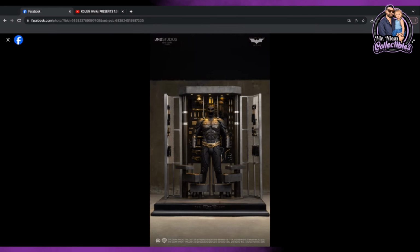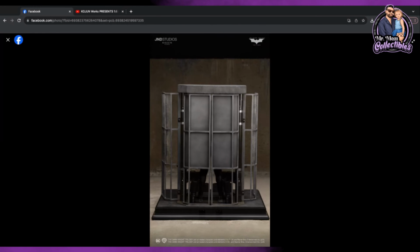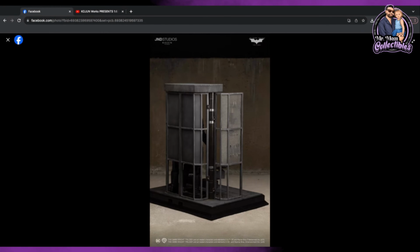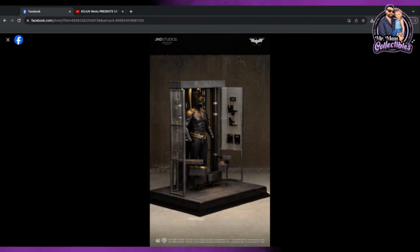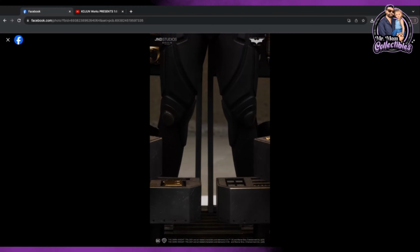And then here is the Armory, which is showing the suit in the Armory itself, just giving you a walk around of it. You see there's little plugins in the back. It does light up. They do show it with the lights on and off. And there's Bruce Wayne with the armory. So you can see how you can display all this and have multiple display options.